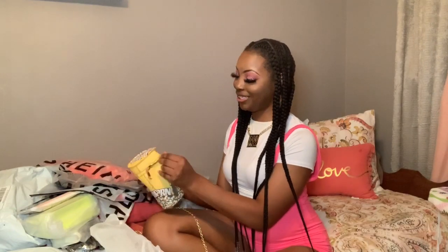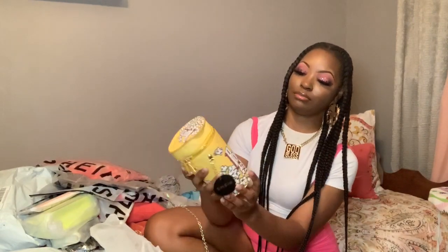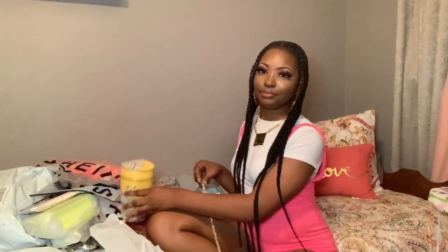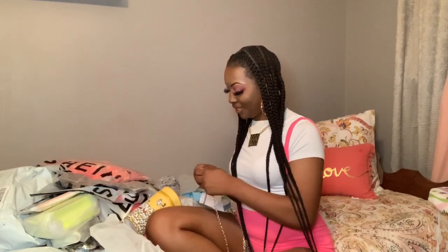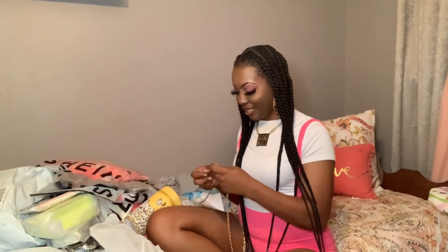I thought my zipper was broke on here, y'all, but it's not. I just had to twist it around. But yeah, guys, it's basically like a little popcorn. I was thinking it was gonna be like a popcorn box. You know how people have a popcorn box? I don't know. What y'all think? Y'all think it's like the popcorn box that you get at the movie theater? Or just like a little, but it's cute.